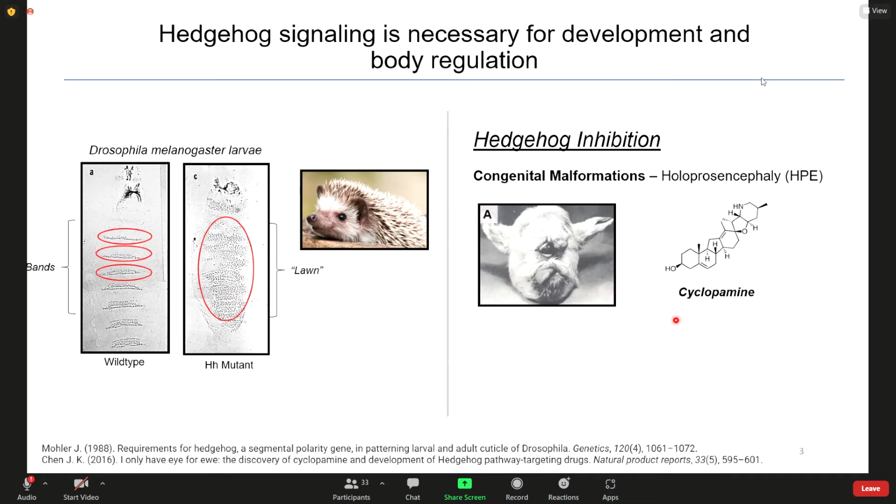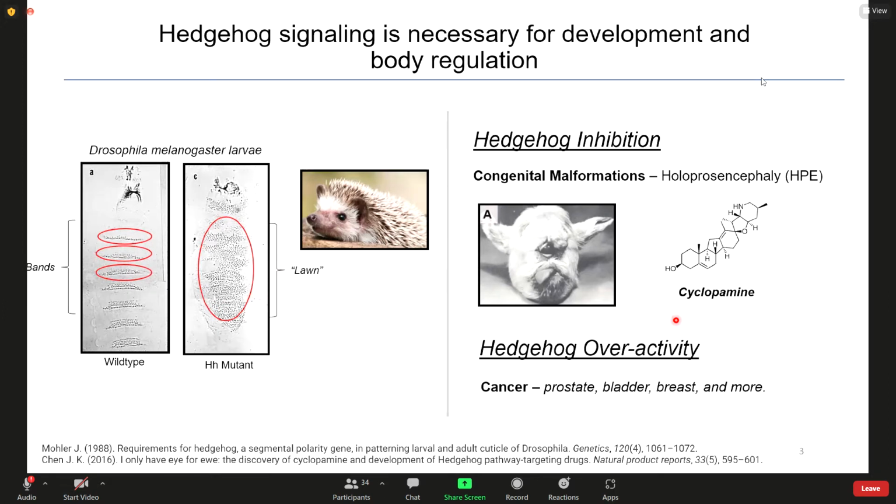On the other side, if hedgehog is overactive or overexpressed, this has been linked to a number of cancers, including prostate, bladder, and breast, mostly in later life.